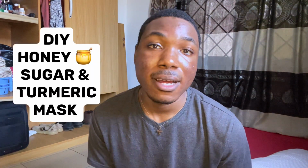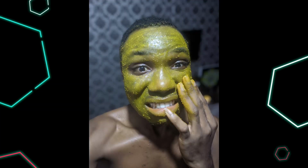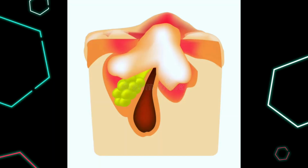So the first thing I tried that didn't work was a DIY honey, sugar, and turmeric mask. I was searching for something cheaper, and that was the only home remedy I read on the internet, and I was like, okay, yeah, sure, let me just try this out. It's going to help my acne, but it's cystic acne, so it's kind of underneath the skin, and something topical cannot really help me. So I did my little mixture of sugar, honey, and turmeric.